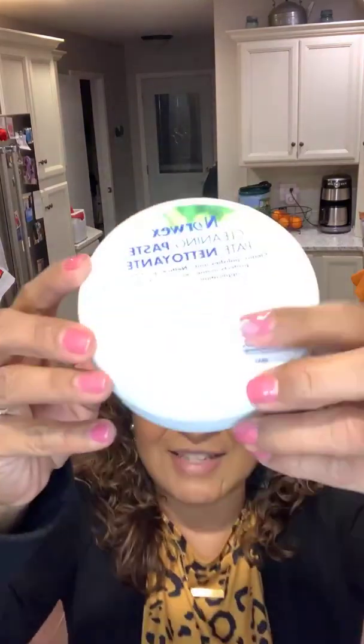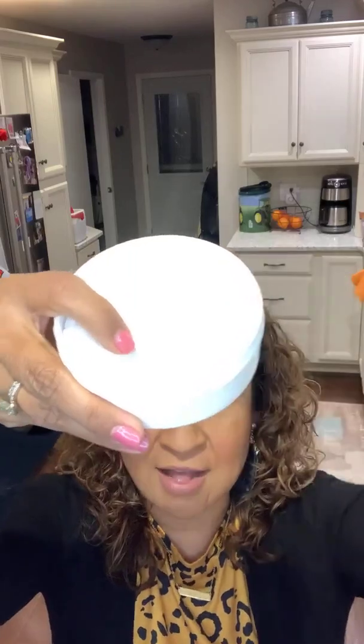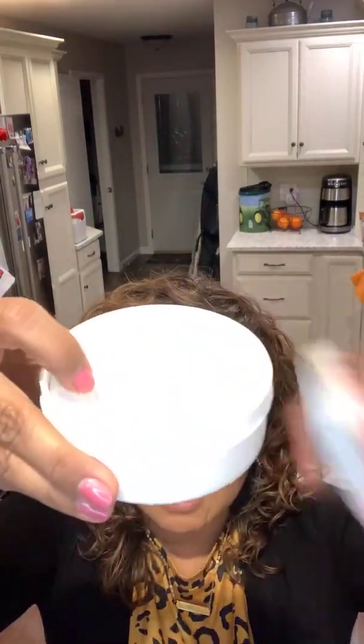Now, fourth item in our Safe Haven 5 is the cleaning paste, okay? This right here is actually in solid format. You create the paste. You can see that there, it's in solid format. Sorry, my lighting is really off today. But anyways, it's in a solid format. You pick it off with maybe a spoon, depending on what you're cleaning, because a little goes a long way.